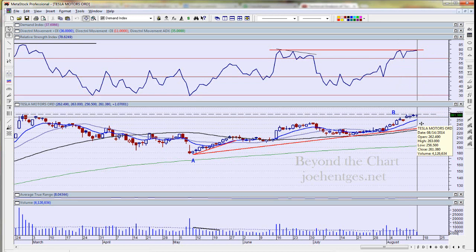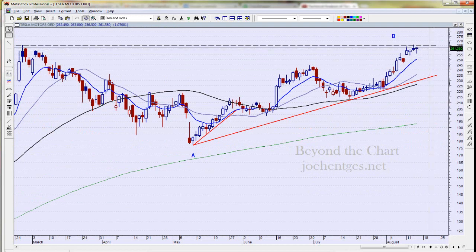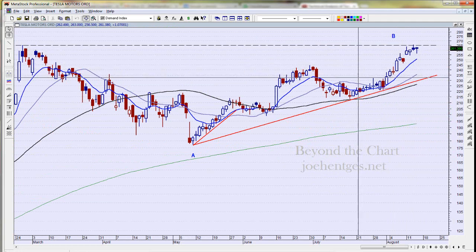Tesla today is down right now. It's at 260, down 1.38, and the high and low today are 262 to 258.5. So it's in a really tight little range today. We're just kind of going sideways.